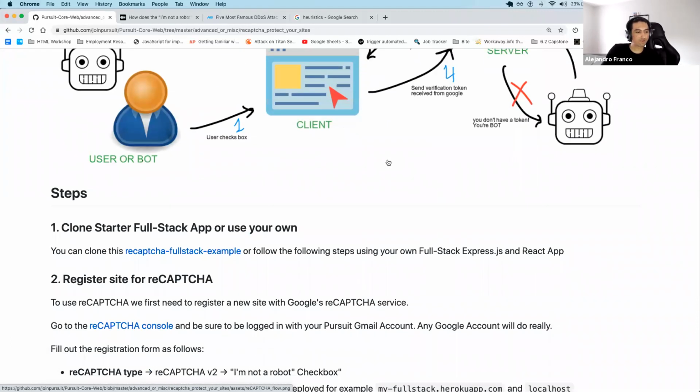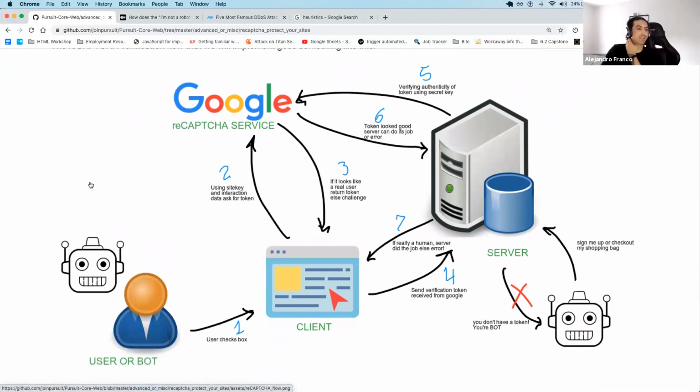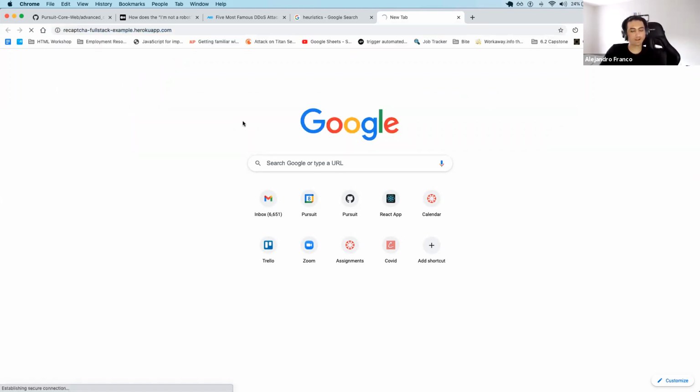Okay, so before we start implementing it, how are we doing on time? We have 30 minutes. I want to try to overwhelm a server that I have with your help, to see if we can get a DOS attack on my own server. I have this server which I call reCAPTCHA full stack example. I think it's going to take a little bit to load.